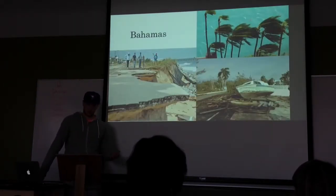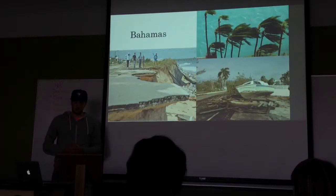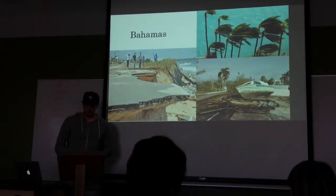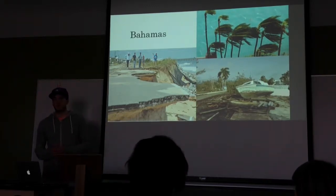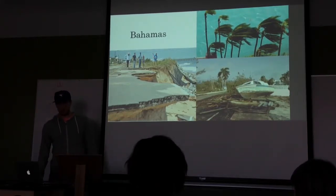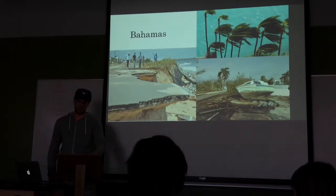So then it went to the Bahamas, and they were also hit hard by Matthew, which caused massive amounts of damage to homes, to trees, boats ending up in yards, that kind of stuff. Stuff that you don't really want to see and hear about. I couldn't find a death count for the Bahamas or Cuba. I'm not sure if they're grouping things together or not, but I know for Haiti for sure it was over 1,000 people alone.